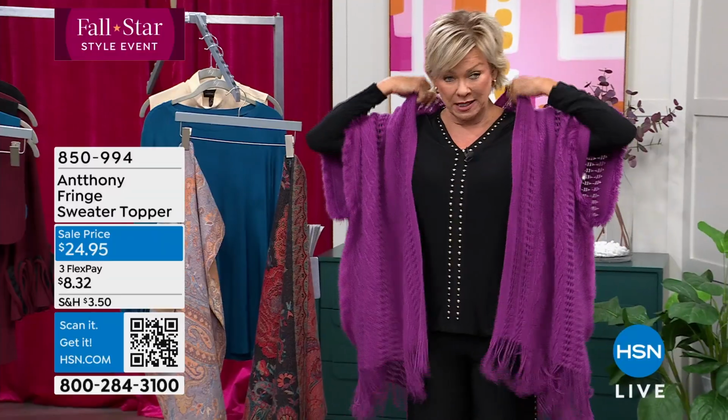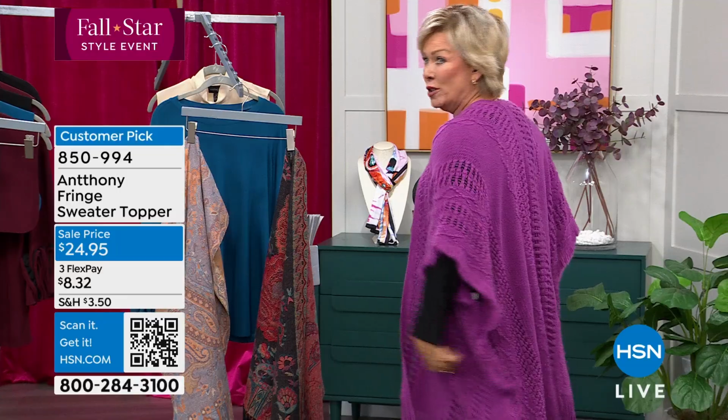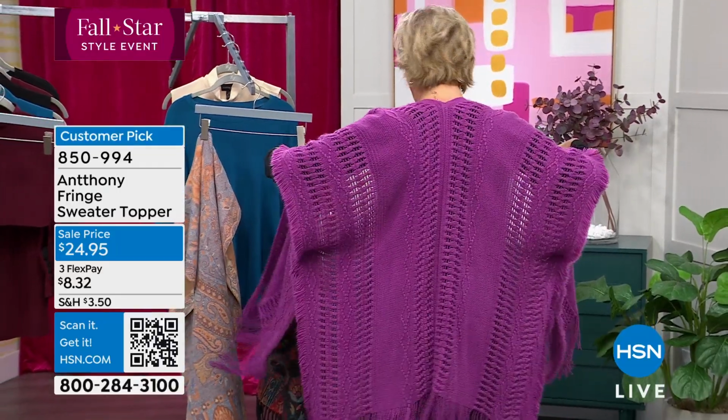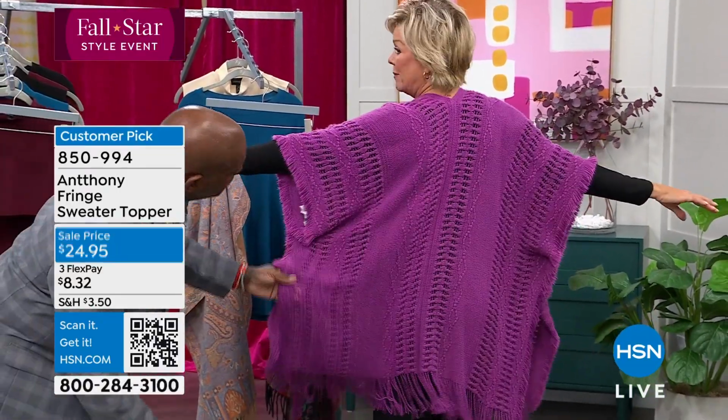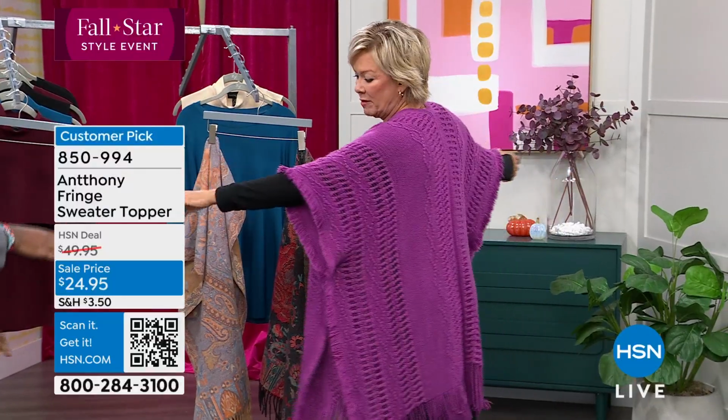If you just tuned in, you probably missed this. This is half price. $24.95. $24.95 for this beautiful thing. This is the red mesa. It's my favorite. I even love it with the ring you're wearing. That's so pretty with the red.